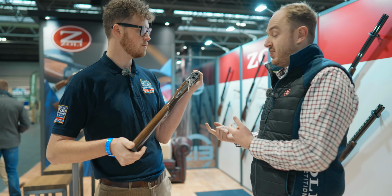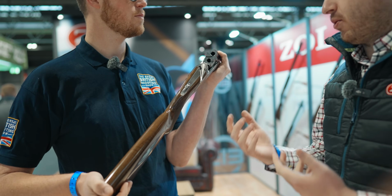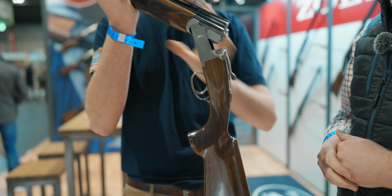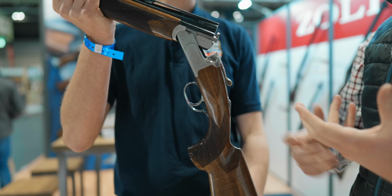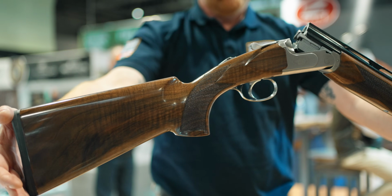So obviously it's built as a 410. You can get additional sets of barrels for it, 20 and 28, so you can go up and down the gauges if you wish to. Perfect. So you could get a full barrel set, 20 through 410, on this little thing, right? Absolutely, yeah. How we've designed it is more of a sporting setup in the stock, with a sporting rib.